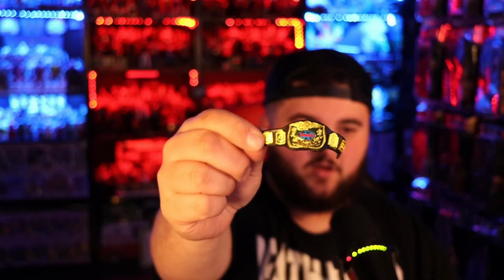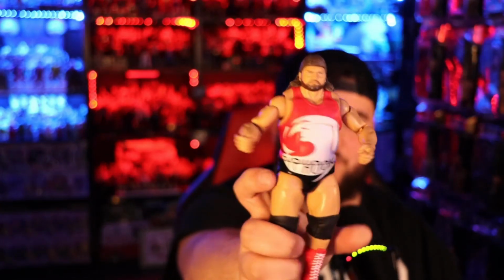And, of course, he does come with a Tag Team Championship as well, which I think is a really cool accessory there. We don't really get much of those. But wow, such a great figure. Wow, I'm impressed with this one a lot. And I'm so happy I did not pay second market price for the natural disasters here. I am so relieved by that a lot.